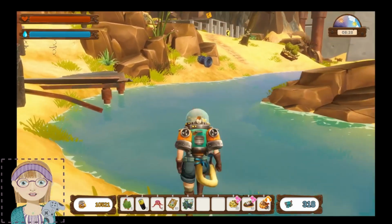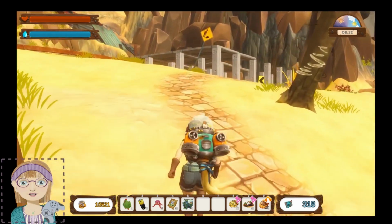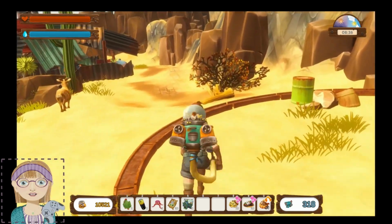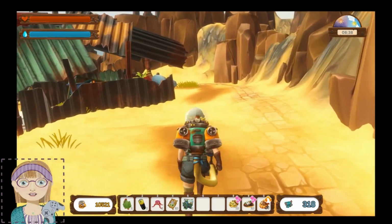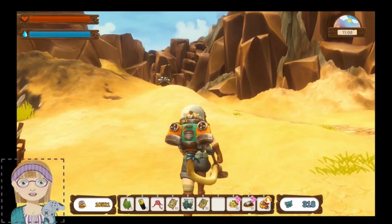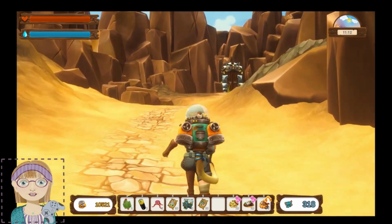All right. I still have to find this mysterious altar. I guess we're going to take a quick run back through the map. I don't see anything in this area unless I'm blind as a bat and missed it.